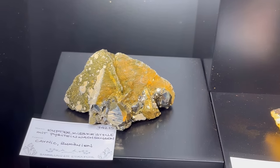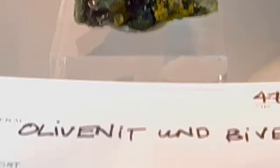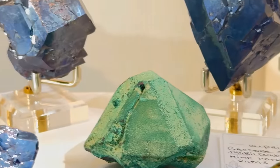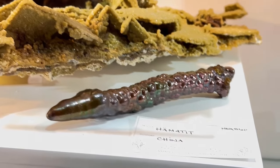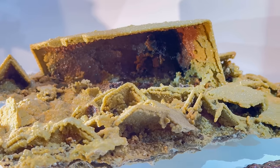And then there are all the minerals that I don't even have a clue what they are, but they're amazing. And unfortunately, the tags in the display here are in German, and I can't read them. But let me show you all the things that blow my mind, and I have no idea what they are. I think that says hematite. And that's definitely a pseudomorph, something that grew on a big calcite crystal.